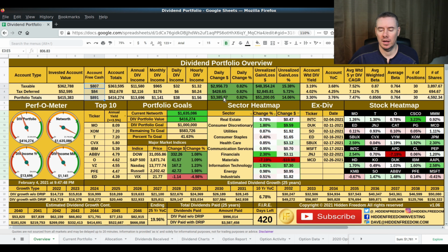I just had a really good day in the market today, up 8.82%, so $3,385. And right now, the dividend portfolio has a capital gain of $51,000, an unrealized gain of 14%. So this is kind of interesting here. Account weighted dividend yield is 3.3%, and account yield on cost is 3.76%.